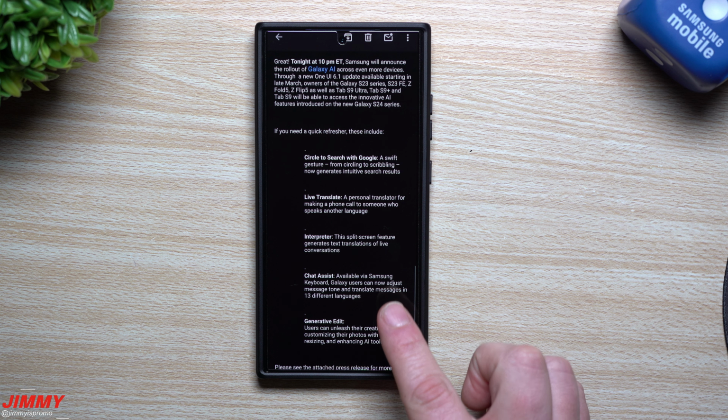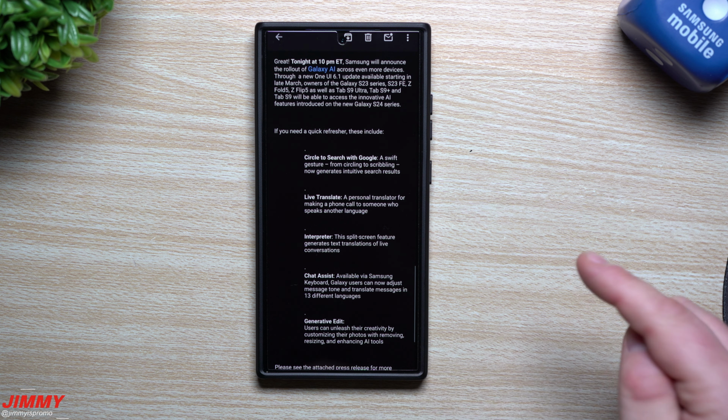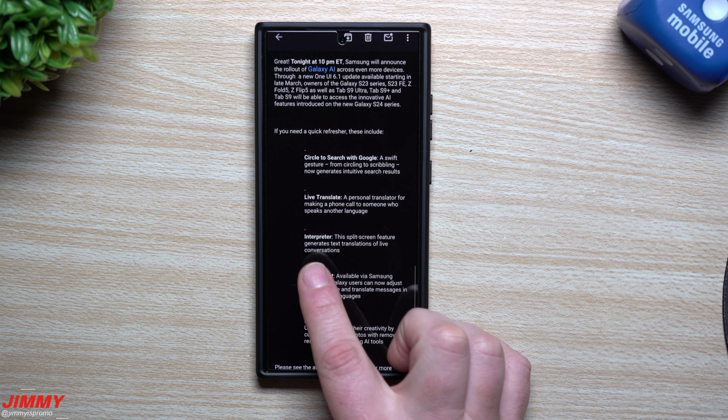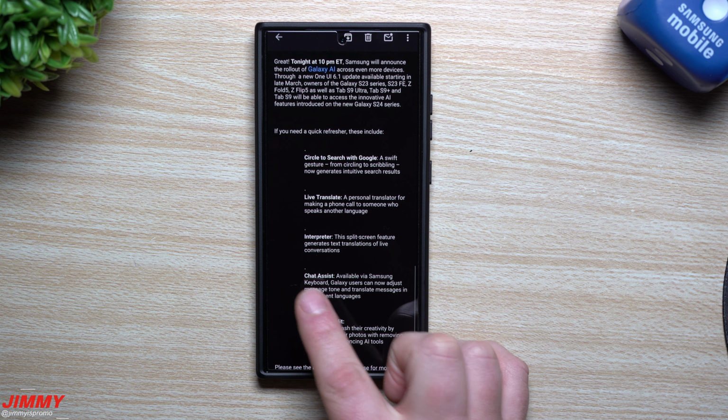Now, as a quick reminder of what is a part of this update, but it's not limited to, you'll have Circle to Search, so you can do this with Google over any application that you're on. You press and hold on the home button, and then you're able to circle and search anything you see on the screen. You have Live Translate. You also have Interpreter. You also have Chat Assist, which is available through the Samsung keyboard, and then the Generative Edit, which is where you're able to edit your photos inside of your Samsung gallery.